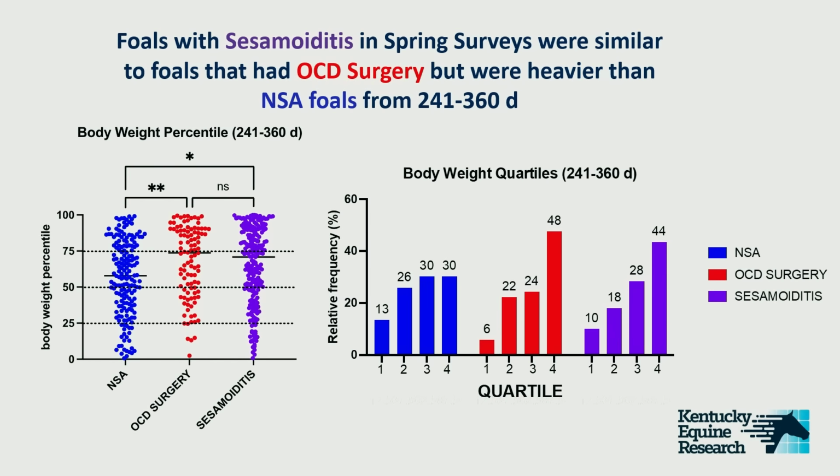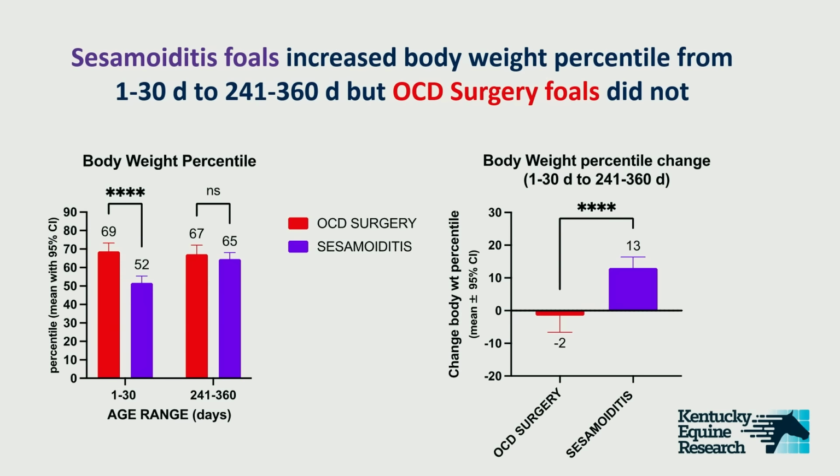So they grew up to be big. And if you look at the percentile from the 1 to 30 to the 240 to 360, what you see is the foals that had OCD surgery didn't get any bigger. They, in fact, dropped a couple of percentiles, but the ones that had sesamoiditis increased 13 percentile points. So there was a big change from 1 to 30 up. So there was some compensatory growth there in the sesamoiditis group.